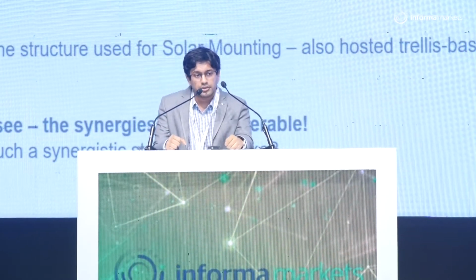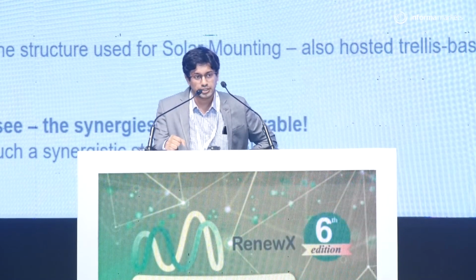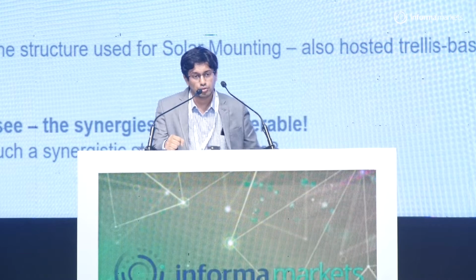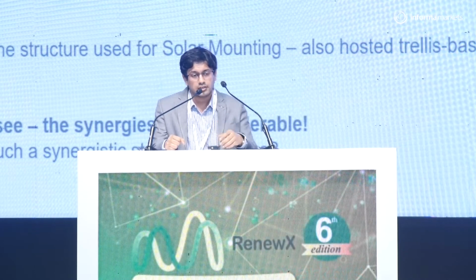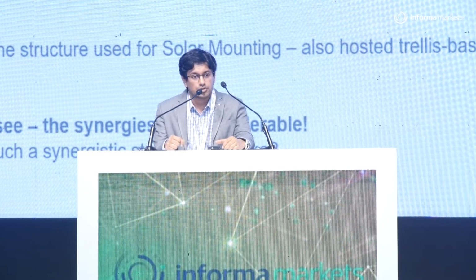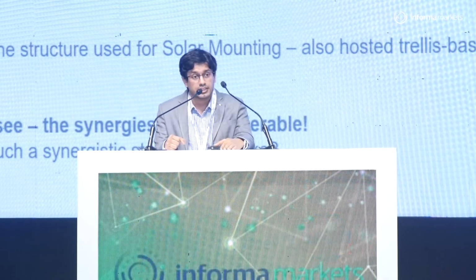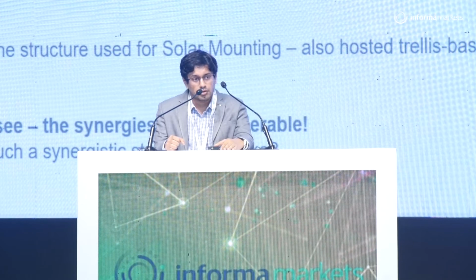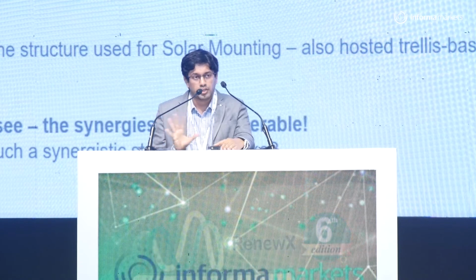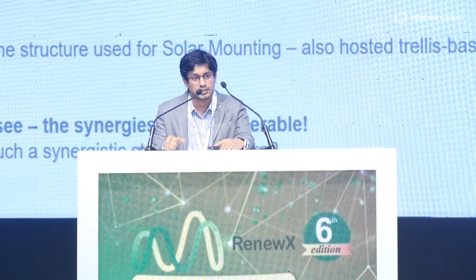So what if, rather than or along with shade nets that are shading the ground, you also use solar modules to shade the ground? What if the infrastructure that hosts shade net also hosted the modules? What if solar trackers gave you further control on ground shading? What if the structure that is used for solar mounting also hosted trellis based agriculture? So the synergies are very significant. So we at Sunseed thought on all these synergies as to what could be a product that combines all of this, and what we came up with is what you will see in the next page.